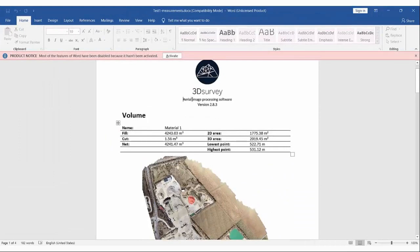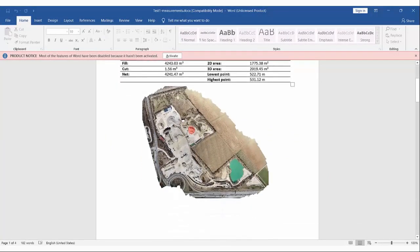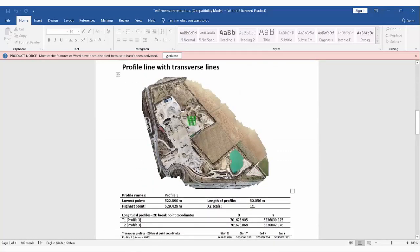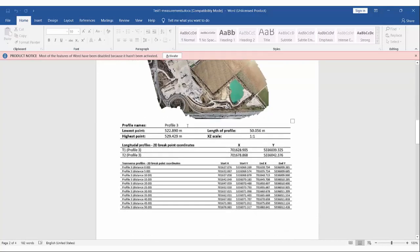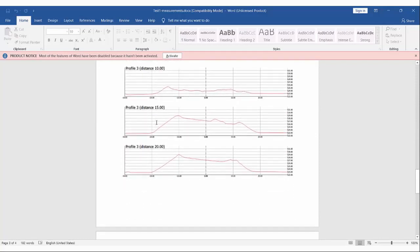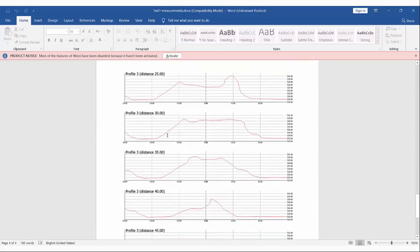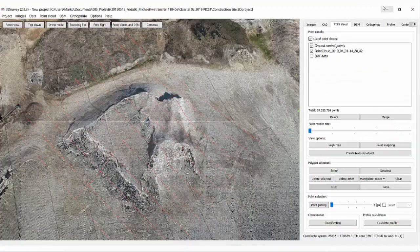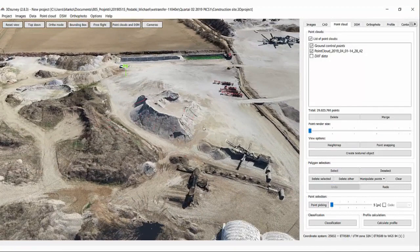So we see all the important information, with which version was calculated. Here we can see once again the fill, cut and netto value, 2D area, 3D area, lowest, highest points. Here is our selection where the volume was calculated, and then the second important thing, profile lines, most important points here, and of course every 5 meter cross sections or transverse profile lines. So as you can see, pretty easy, one click away, and super user friendly to use this software.